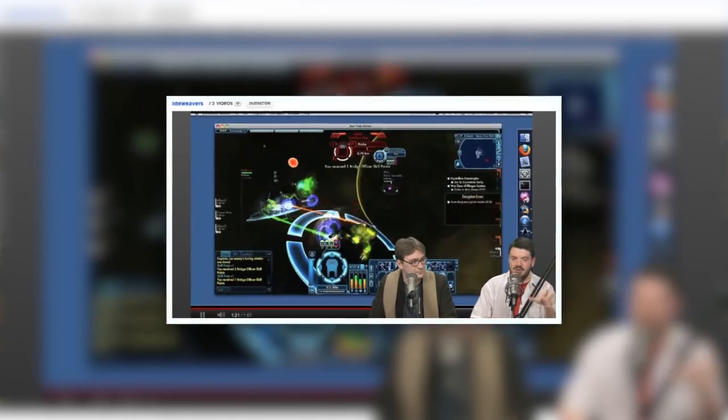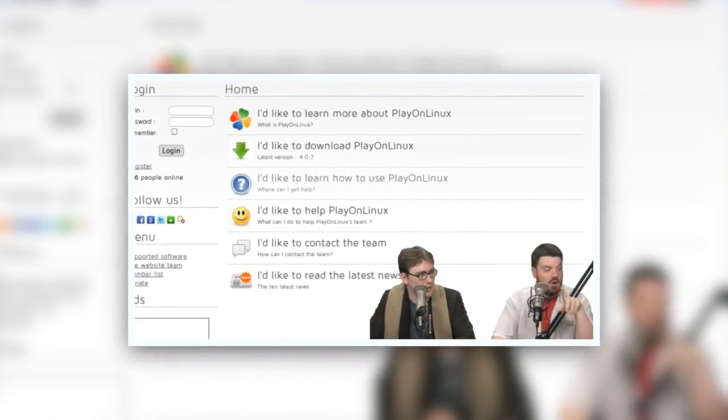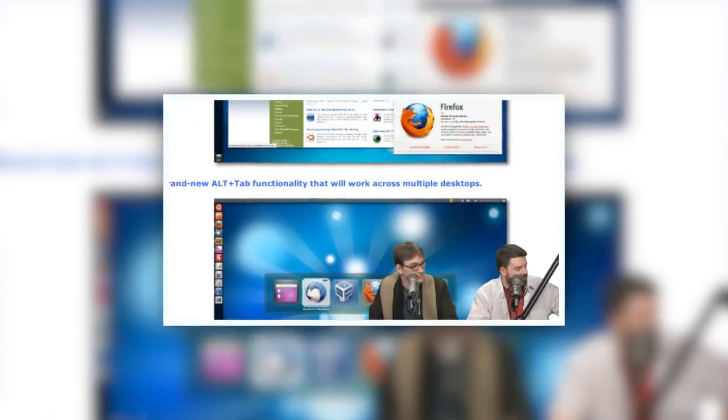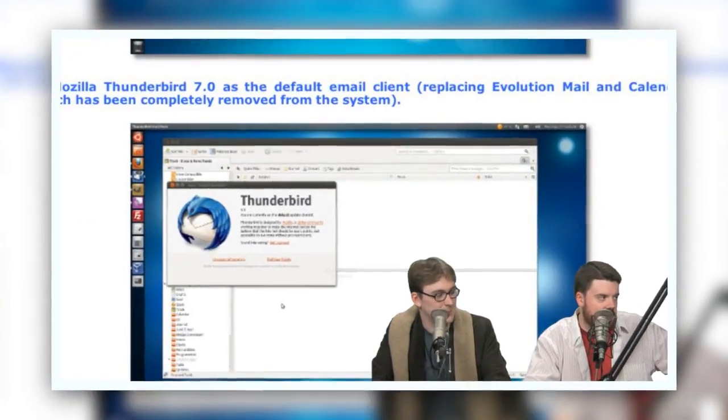This week on the Linux Action Show, work out your trigger finger and get ready to play Windows games on Linux. We've got the tips for you to frag from the desktop you love. Then we list off the top 10 new features of Ubuntu 11.10 and Fedora 16. Plus so much more, this week on the Linux Action Show.